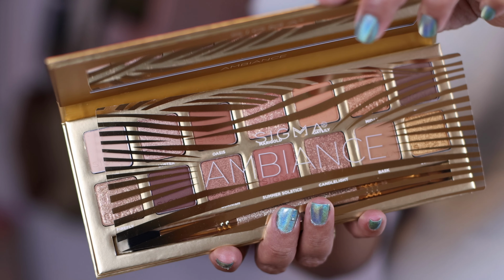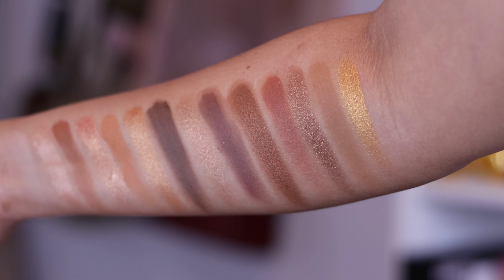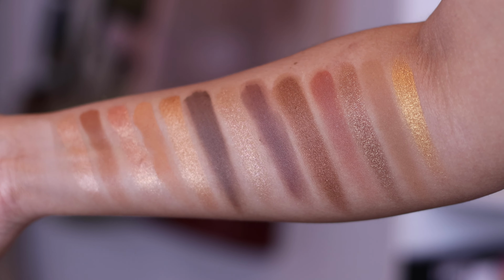Ambiance Collection. Ambiance Eyeshadow Palette, $49. Get the ultimate golden hour glow with 14 perfectly pigmented shades in matte, shimmer, and metallic finishes, plus a dual-ended brush that's backed by a free 2-year warranty.